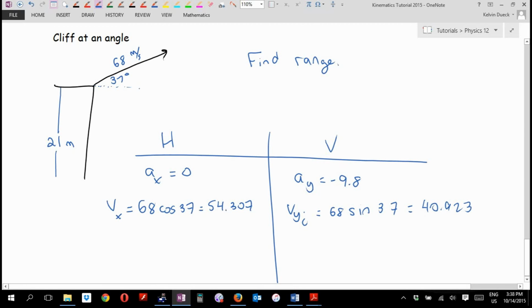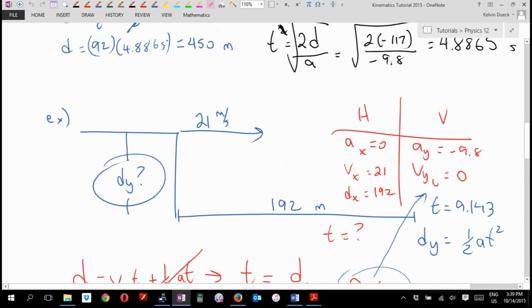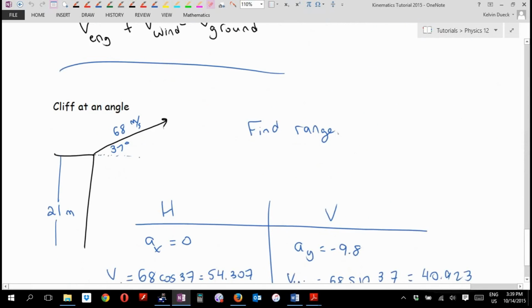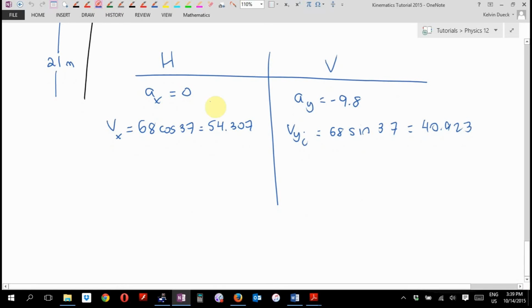If I was nice, I would have given you the range and said find the height. Because then you could solve for time on this side, which would end up being just like back here when we launched horizontally off of a cliff, where you ended up with no quadratic. I'm not nice. Sorry, guys. I'm giving you the vertical displacement, and I'm going to make you find the range. So, you know what?